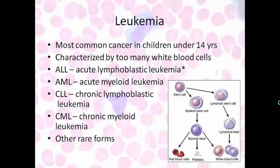We'll also look at acute myeloid leukemia. The two chronic leukemias there, chronic lymphoblastic and chronic myeloid, are more adult cancers. They're not cured, they're just managed, and so we really aren't going to spend any time on them today. There are other rare forms. There's one called hairy cell leukemia. I just like the name. But again, if you're interested in that, go ahead, take the time, look them up yourself. But we're going to be focusing on the two acute leukemias today.